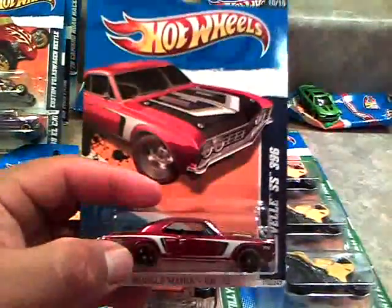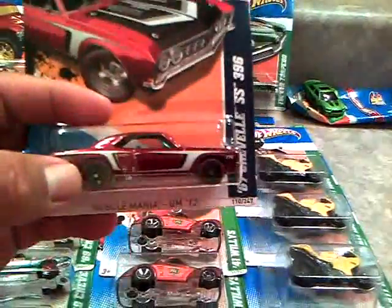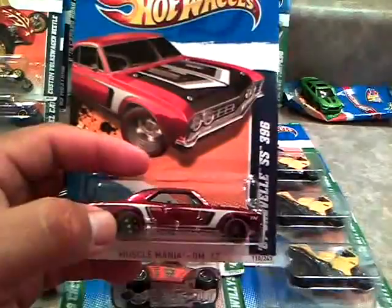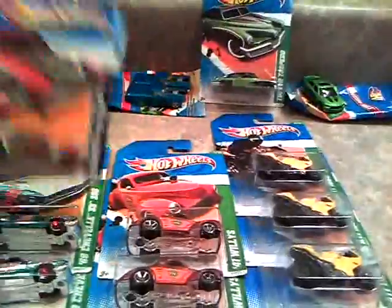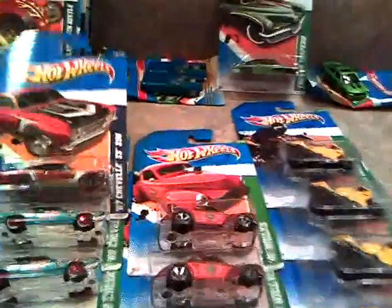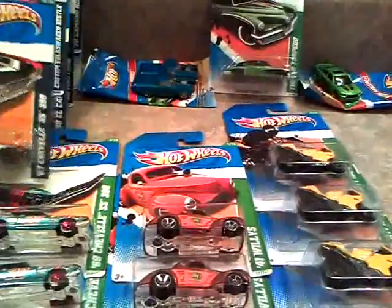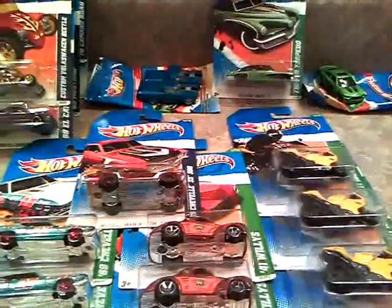For this one, I'm looking for the Ford Falcon, the Mustang, or the Challenger that just came out. So if anybody has extras you want to trade, maybe I'll throw in one of these and one of those for one of those three Supers I mentioned. Just hit me up, PM me, let me know what you have, and maybe we can work something out. So there is my Superized haul for the past 2 days.